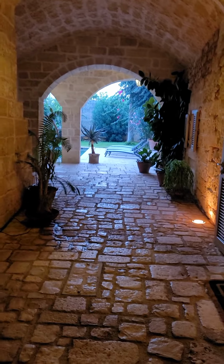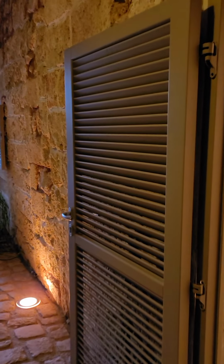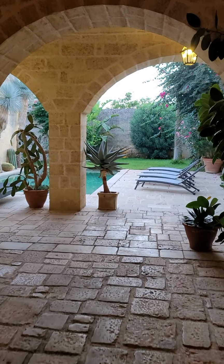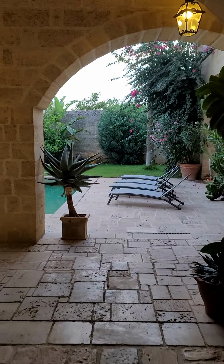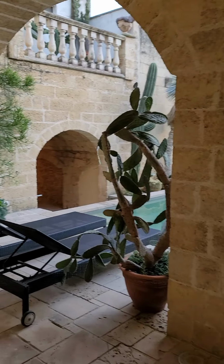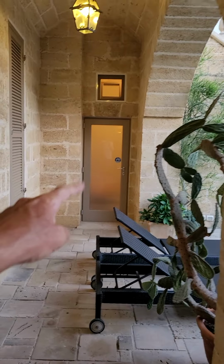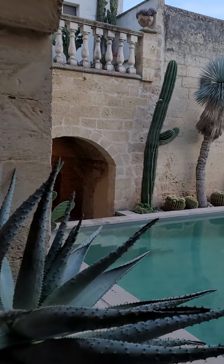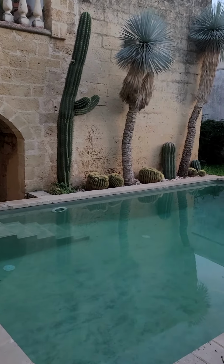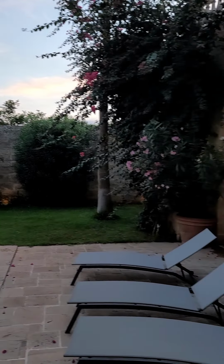I don't even know where to start. Let's go into... let's go to the courtyard first. Bathroom for the pool, cave. Pool is quite perfect, so is the sky.